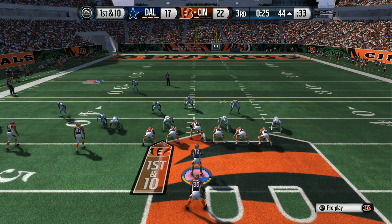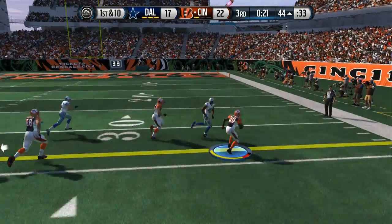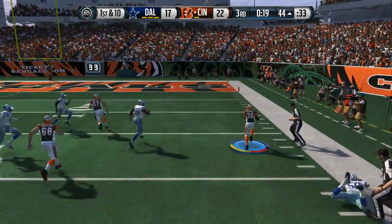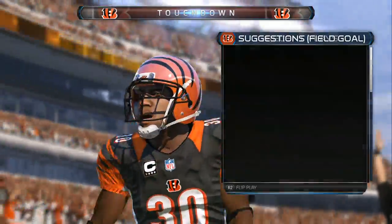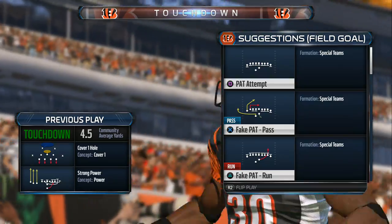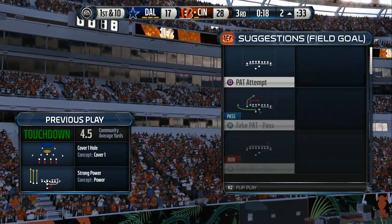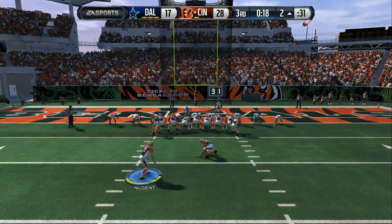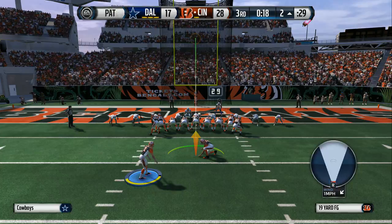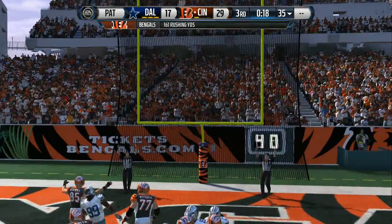The Bengals pistol set here. Here's the handoff, slashing to the right side. For the touchdown. How about the blocking up front? Lets the running back get in the secondary, and he is so quick and elusive, he avoids the tackles and takes it all the way for the touchdown. It's good.